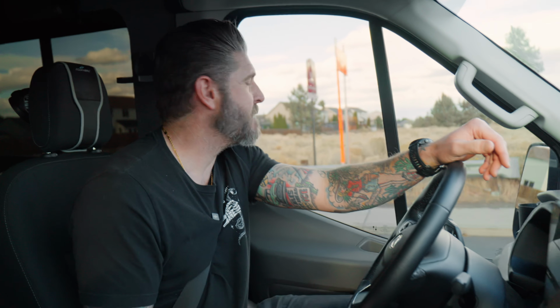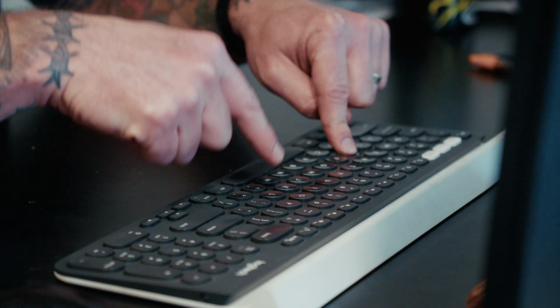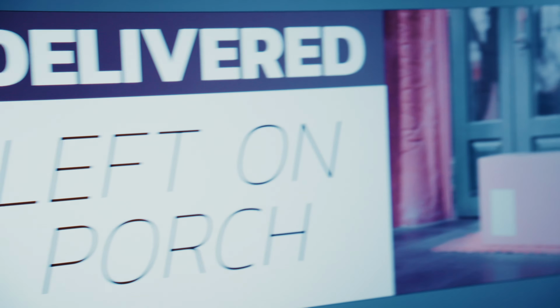About 10 days after we got that email, Sean goes, "Hey dude, we're leaving for that shootout next week and the Levo should be here. Where is that thing?" And I hadn't thought about it, but yeah, you're right. Where is that bike? So I looked at the tracking information and it showed delivered, and the note said left on porch. And I was like, that's weird.